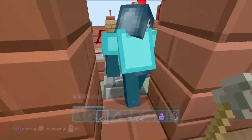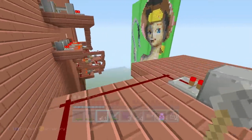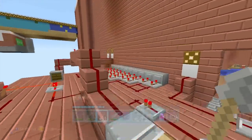Careful, careful, careful. Other way, other way. Yeah, you were right, there's a piston here. Okay, so the redstone's broken, or we just haven't turned it on. Ooh, there's a bogey. Look at it. Oh, my shoe. Help, help. I'm on a painting.